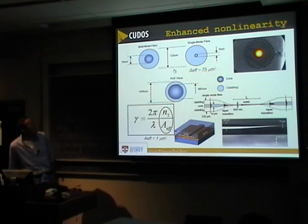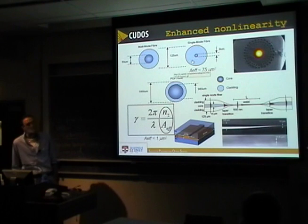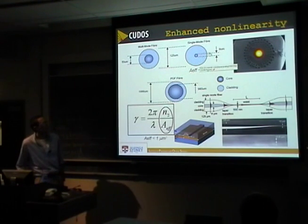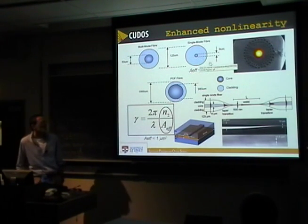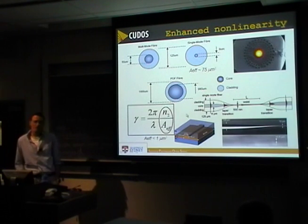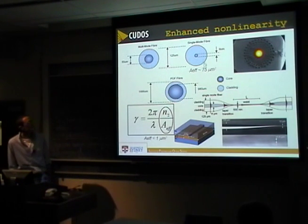Now, the effective area of the waveguide we can compare with a standard silica fiber and a multimode fiber. A multimode fiber has a core diameter of about 50 micron. Compare that with a silica fiber, which has a much smaller core diameter of 9 micron. Its effective area is about 75 micron squared. Now basically, if we can confine light to a tighter and smaller area, we'll concentrate the light more, we'll increase the nonlinear effects. There's different ways to do that in fibers.